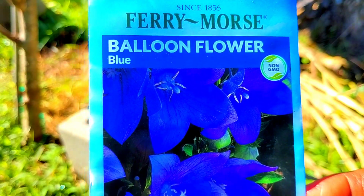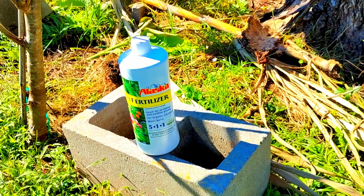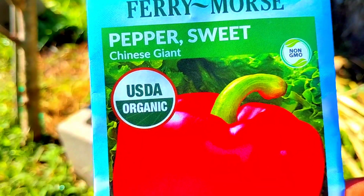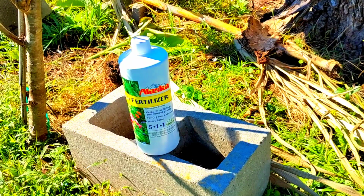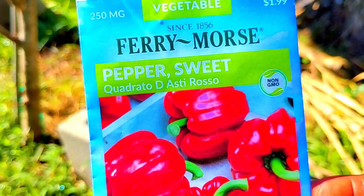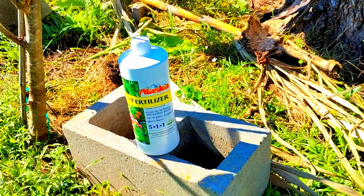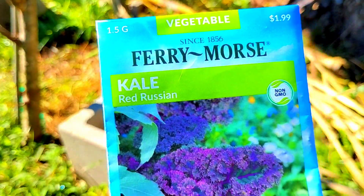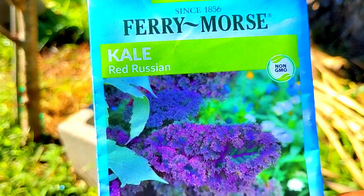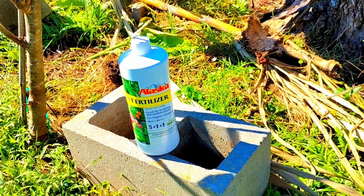The balloon flower, she's beautiful. It says blue, but she looked so purple. And of course, this, I got a Chinese giant sweet pepper. I got these peppers because they just look so darn good. Yeah, we're gonna grow them. I just grew this because it looks like something. Yeah, but we'll see.